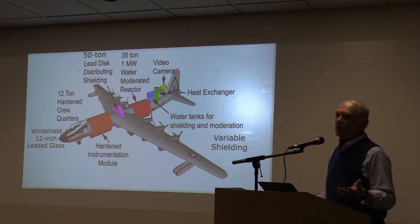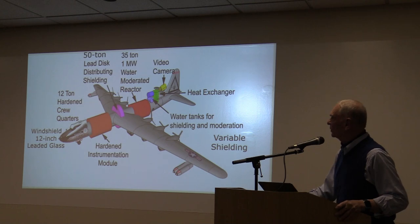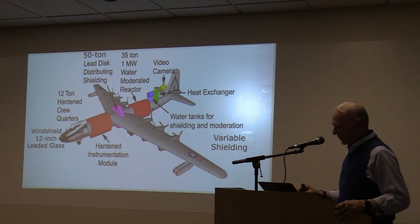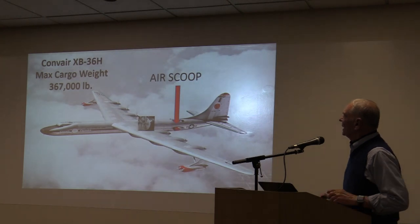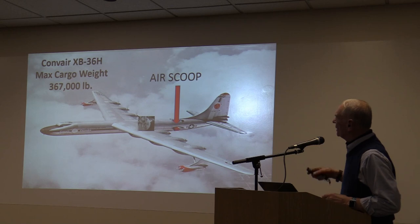So it's what they call variable shielding, distributed shielding. You can't just build an aircraft all lead. That's not going to work. So that was the configuration of the test plane. It looked like this. Here's the scoops on the side, one on the other side also.